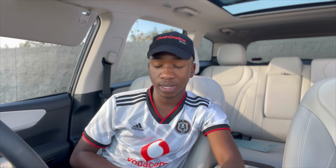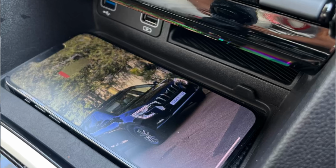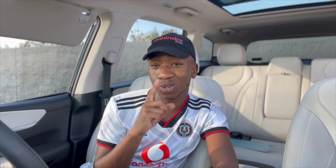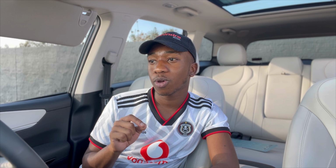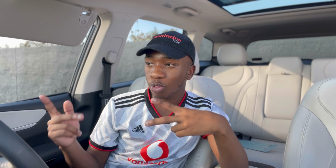And yeah, it has an electronic handbrake, auto hold. And one thing I should say about the auto hold, that's another thing that I don't like. When you use the auto hold and then you let go, obviously we have the auto stop and auto on and auto off, plus the auto hold. Those two combined in this car, it's not a good thing.